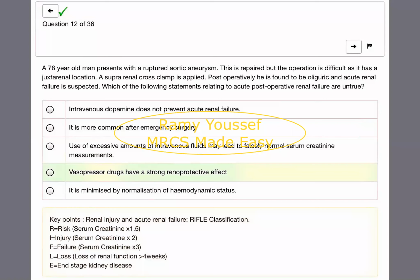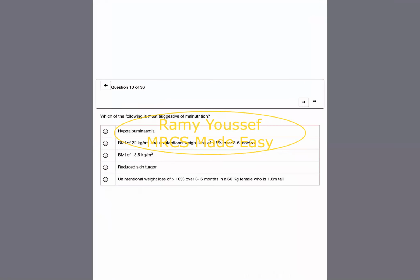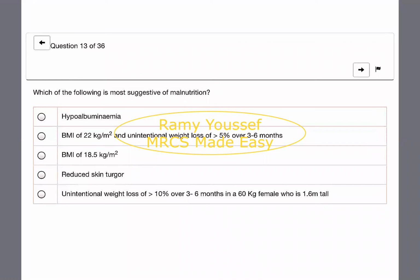Can anyone remember the doses of dopamine? We said that dopamine is dose dependent. In low doses, it acts on D1 and D2 receptors, and these receptors are in the afferent arterioles of the kidney glomeruli, and this causes dilatation and increases the glomerular filtration rate. In moderate doses, it acts on beta and alpha receptors, and in high doses, it acts on beta receptors to increase the heart rate. Dopamine is dose dependent, and this is a very important point you have to mention in part B. Okay, next question.